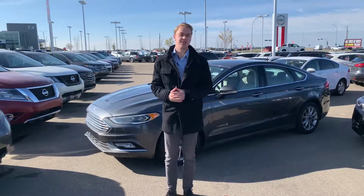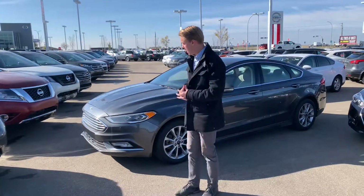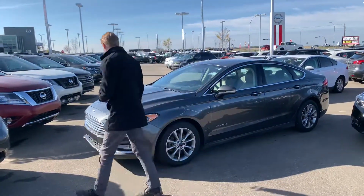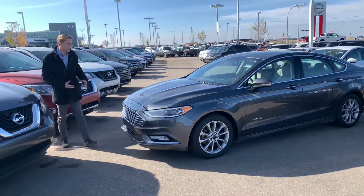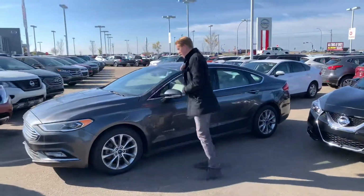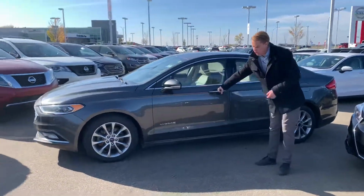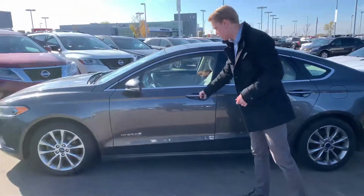Behind me is that 2017 Ford Fusion that we just talked about over the phone. So this is a hybrid model that you already know. Coming around on the front, you can see it's in overall really good condition. No major rock chips, nothing like that. Under the hood, you're going to have a four-cylinder engine, and then your battery packs in the back there as well. Beautiful alloy rims. You're going to get the keyless entry for Ford here as well.